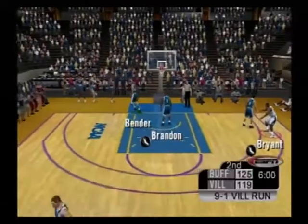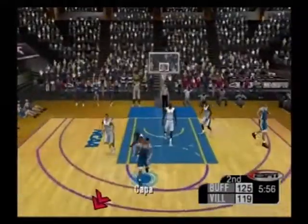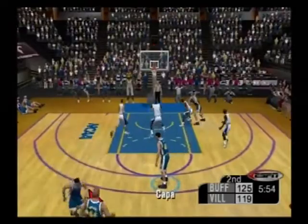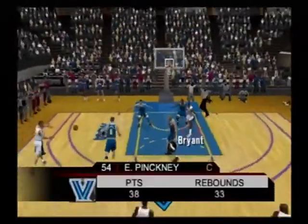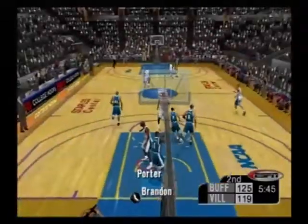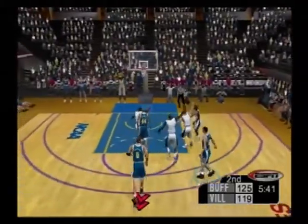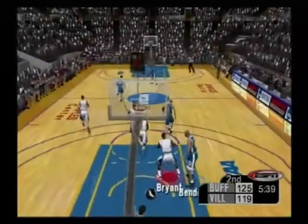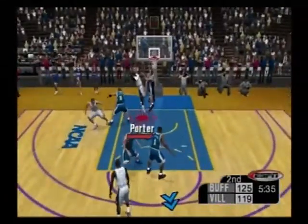Number 40 with a bucket. The Cats get the bucket. That's 7 unanswered. 45 can't stop the run. These kids are winning the battle of the boards, but unfortunately that stat hasn't turned into a lead. They need to convert when they grab offensive rebounds, and they've got to keep the other team from getting second shots. 45 can't put an end to the run this time.